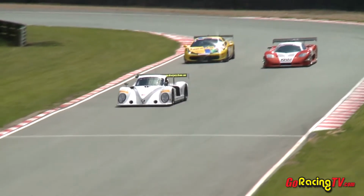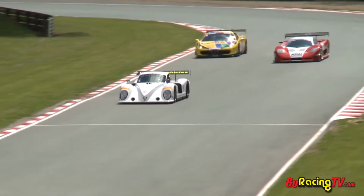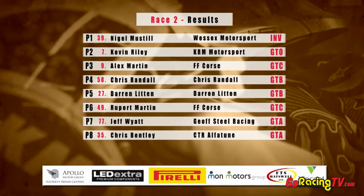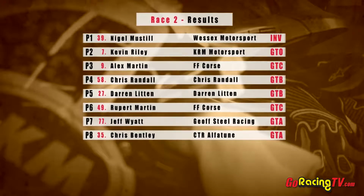Alex Martin there in the Ferrari carved his way through the field. He takes the GTC win and third position overall. So Nigel Mustill, the winner from Kevin Riley, he's the GTO winner. GTC goes to Alex Martin in third. Chris Randall wins GTB in fourth. Then it's Darren Litton and Rupert Martin. Jeff Wyatt in 7th place, winning GTA, ahead of Chris Bentley.